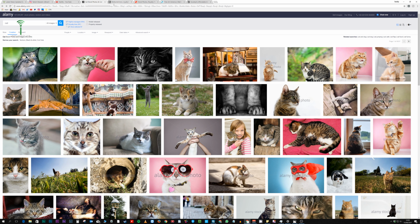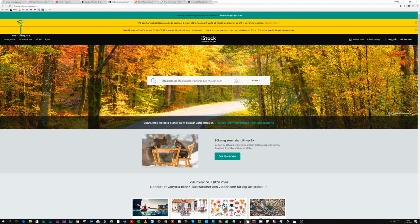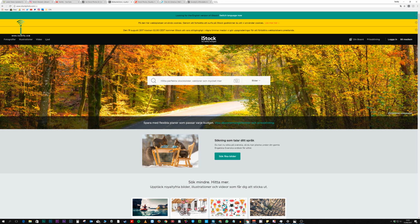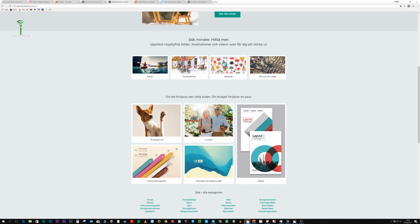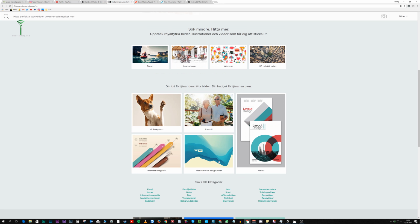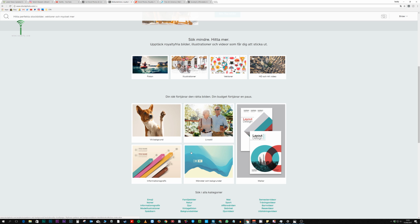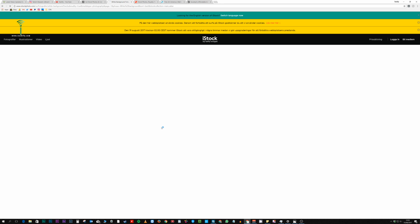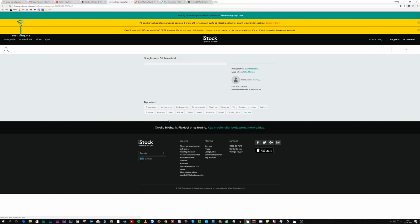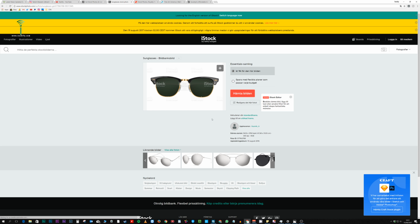Then there is another platform called iStockphoto, that is exactly the same as Alamy, but they have a different type of offering for the revenue sharing. You can read about it when you are registering on that website. This is owned by Getty Images, and it's also a very big platform to sell your photos, stock images.